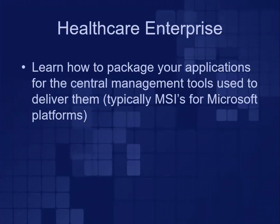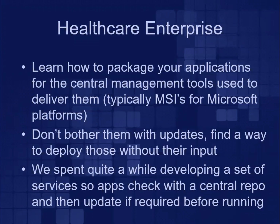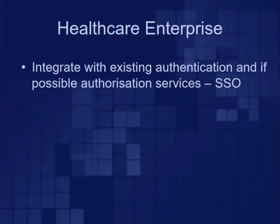So the initial install has to be done by them because it's a managed process. You need to get it onto all the machines. But you need to understand what you're faced with. What is their job? Yeah, don't bother them with updates, especially not frequent ones. And we've spent a long time getting a set of services that would allow us to do this. But now we've got it, it just works. People use it in every application we produce, and it's great.